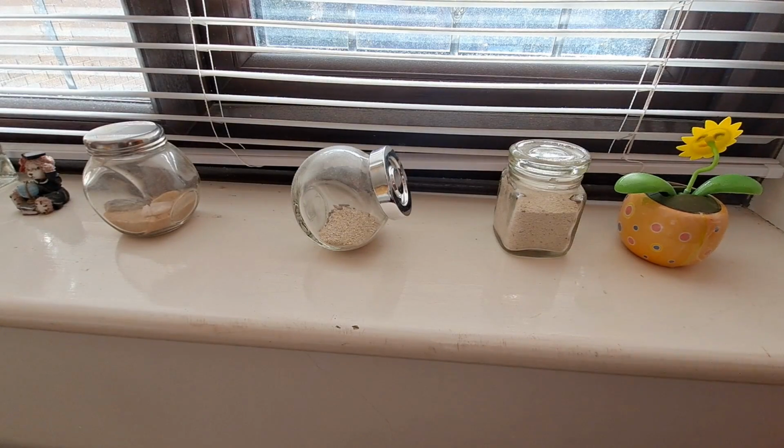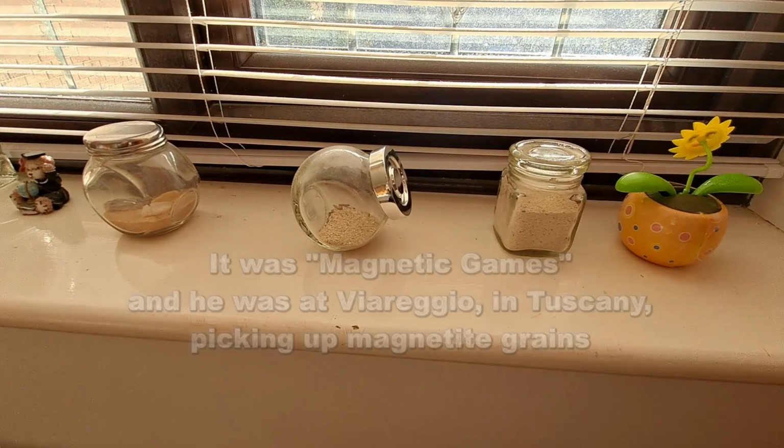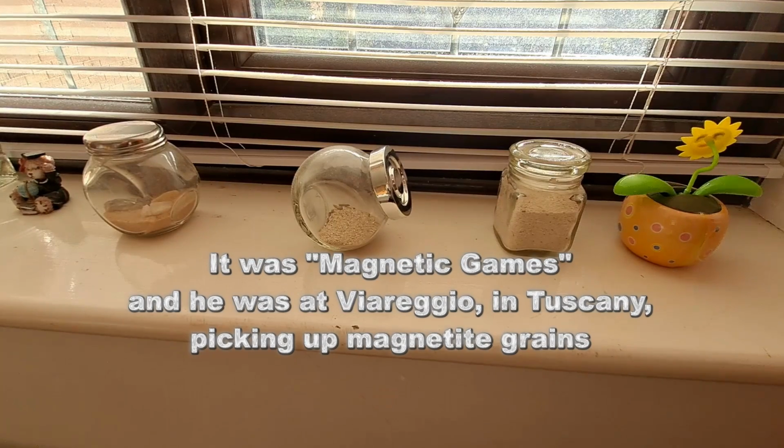Hi guys, we're up in my bedroom looking at the window ledge for a reason. Quite a few years ago, I left a comment on a video by, I can't remember his name now, Magnetic Games, Magnet something or other, a guy who does a lot of videos using neodymium magnets. I'll put a link in the video description to him.